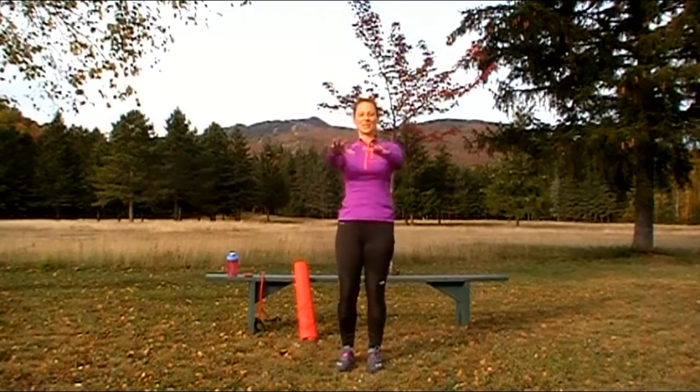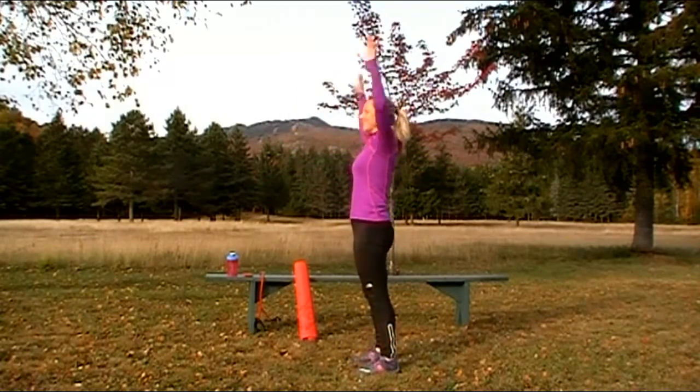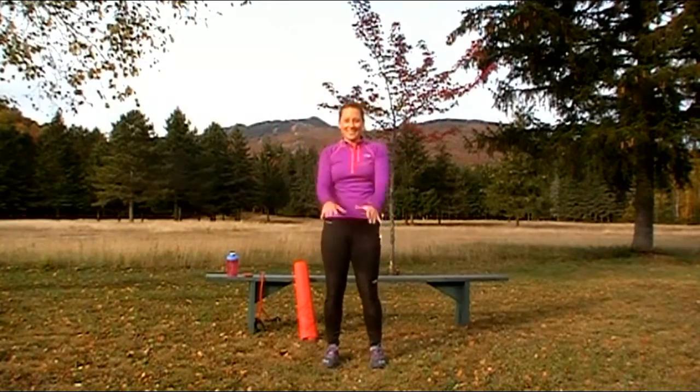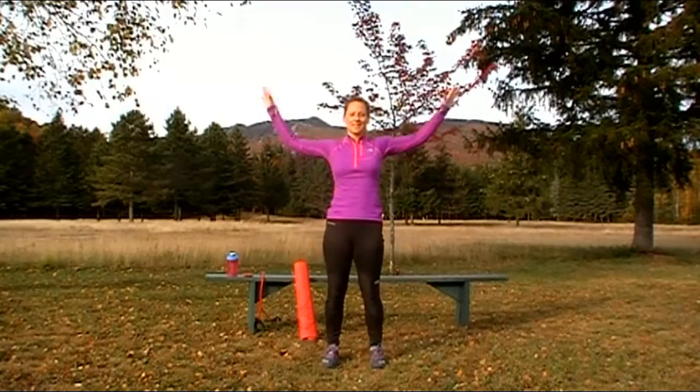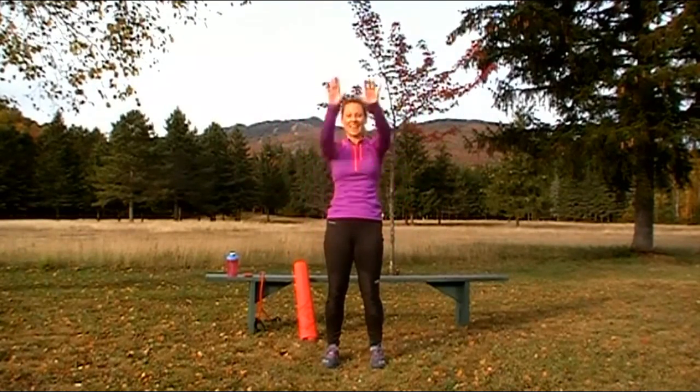Okay, rotation des bras vers l'avant, so arm circles towards the front. Taking nice deep breaths. All right, et rotation vers l'arrière.